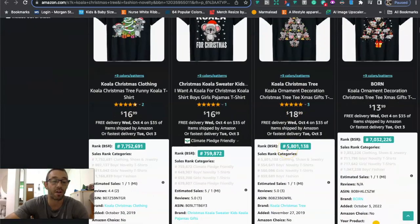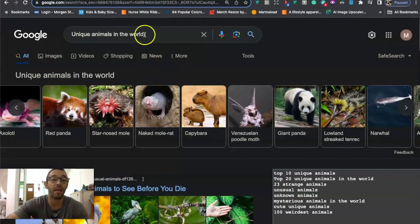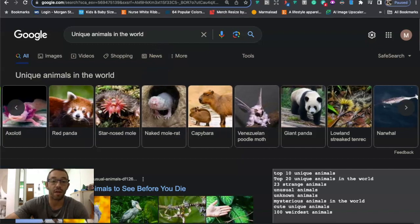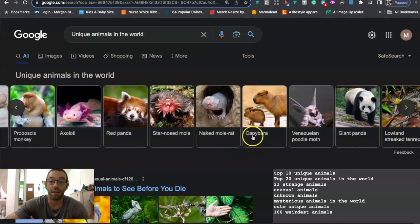Now, these aren't the best BSRs, but as we get closer to Christmas, these BSRs are going to get a lot lower. But what I would do is go to Google and just type in, right here, I said unique animals in the world. And it's going to give us a bunch of animals that are not too popular and not too many people might be designing for.